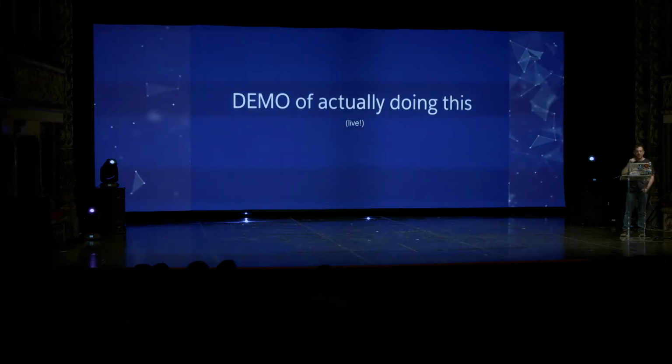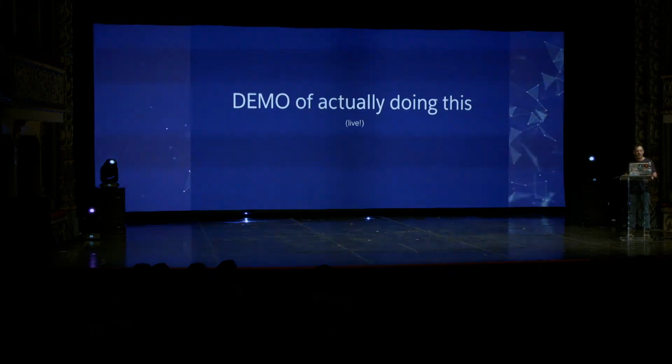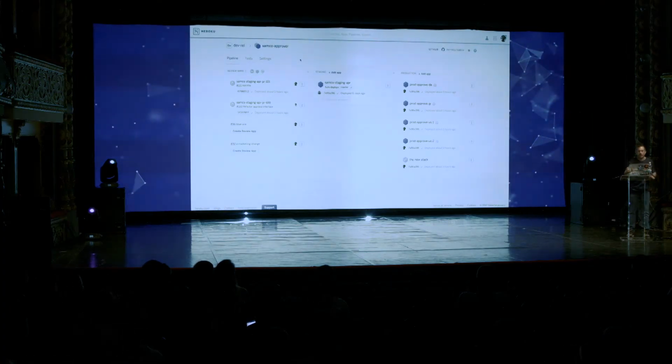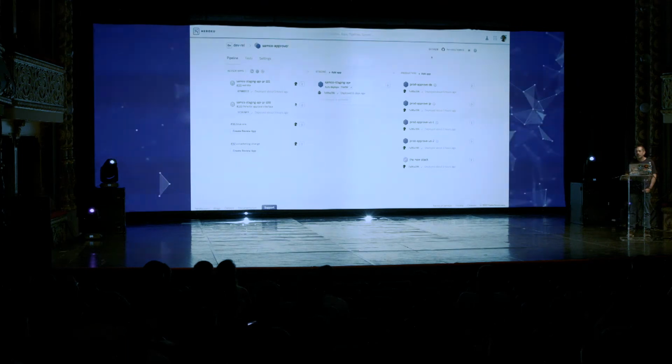Okay, I'm going to really tempt fate, since I have time, and show you a live demo of this happening. Of course it's going to fail because this is a live demo, but we'll try. Okay, so this is what this thing looked like. This is Heroku's version. Again, I'm showing you this one because I know it, but there are many competing products that are equally good. So you see here that it's linked to GitHub.